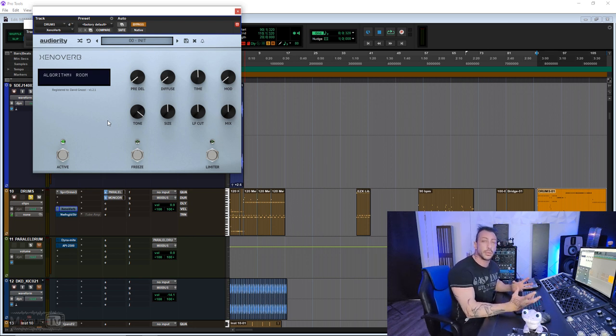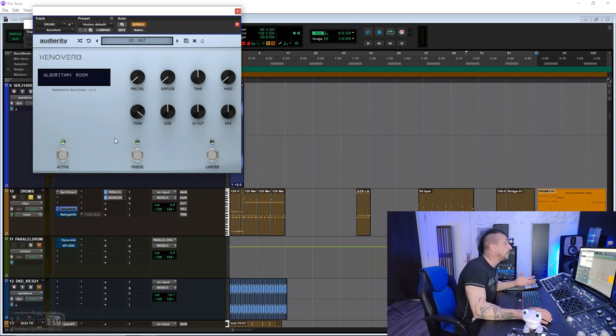on a very famous guitar pedal, but it has a lot more functions and it's really fun to use with the freeze and the limiter functions, especially on vocals to create long reverb throws. It's really cool. Just a quick test here.